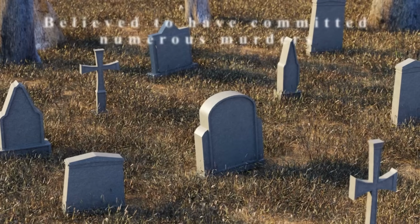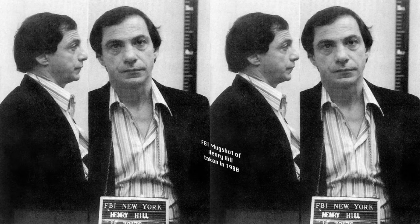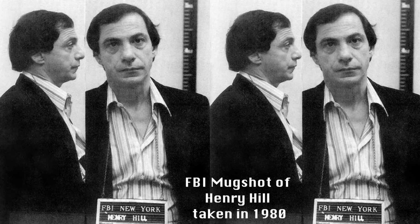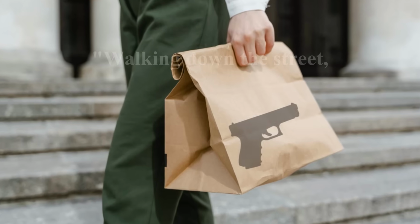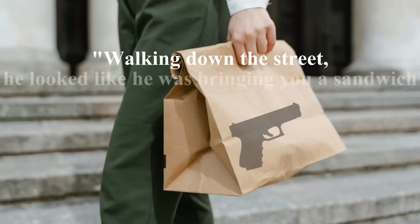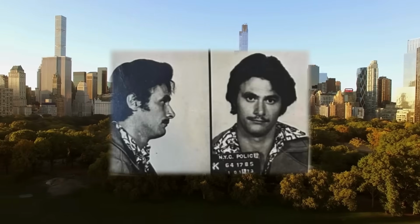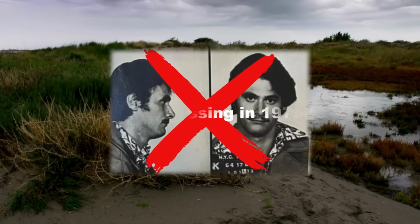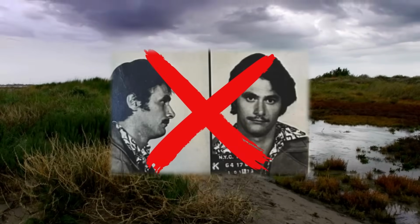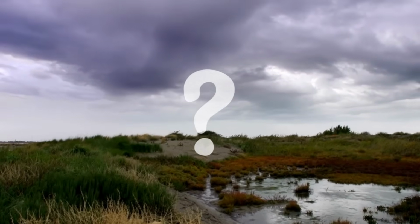He is also believed to have committed numerous murders, including killing William "Billy Bats" Bentvena in 1970. According to the real-life Henry Hill, the real-life DeSimone would bring his gun with him in a brown paper bag on truck hijackings, with Hill stating, "Walking down the street, he looked like he was bringing you a sandwich instead of a .38." DeSimone went missing in 1979 and is believed to have been murdered. It is widely believed he was killed by the Gambino family as revenge for Billy Bats' murder, but still to this day, his body has never been found.